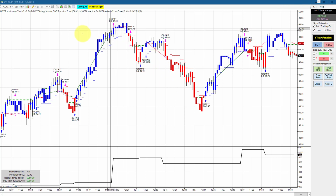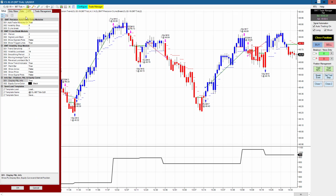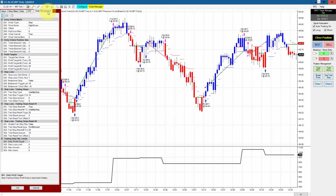Okay, so next up is the crude oil on a regular 987 tick chart, and I wanted to show everybody what a chart looks like using a stop order. This is a stop at the high or low of a bar plus 1 tick, and it's only trading a single contract, and I have a profit target of 50 ticks, and we're trailing by the volatility stop here.